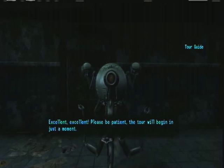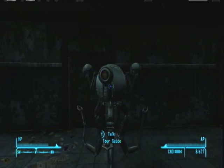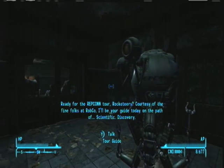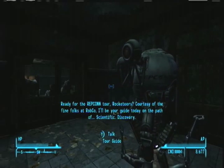Excellent, excellent. Please be patient. The tour will begin in just a moment. Ready for the Repcon tour, Rocketeers? Courtesy of the fine folks at Robco, I'll be your guide today on the path of scientific discovery.